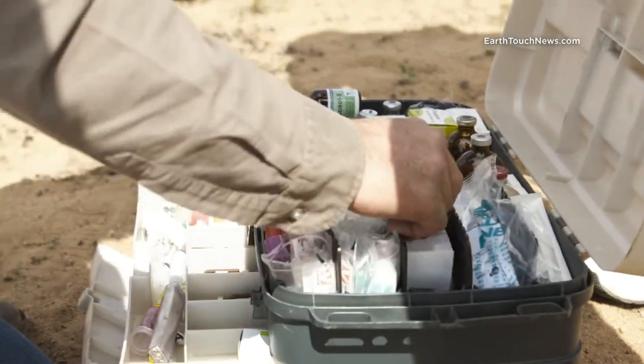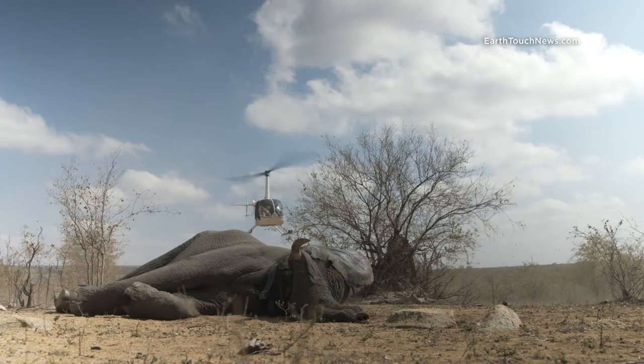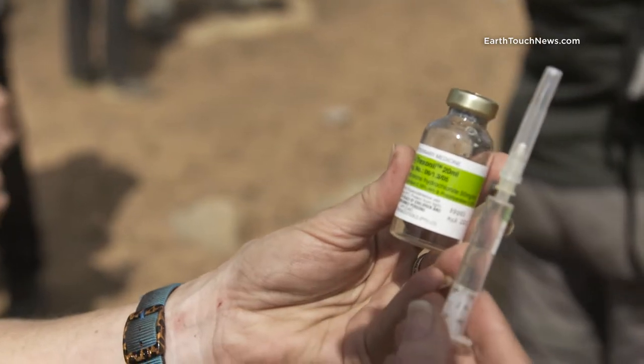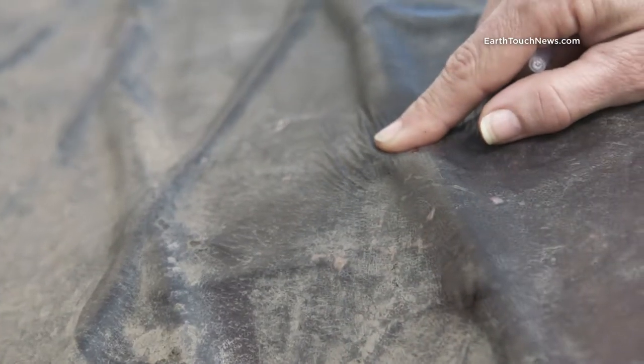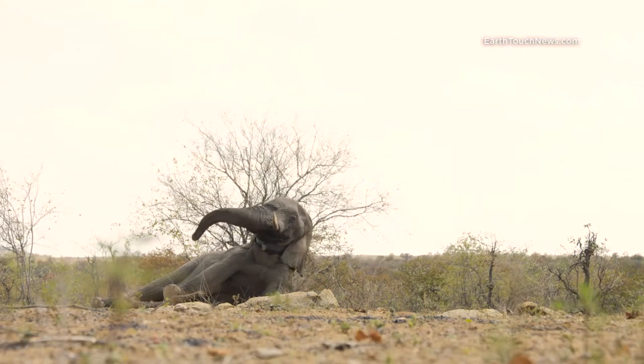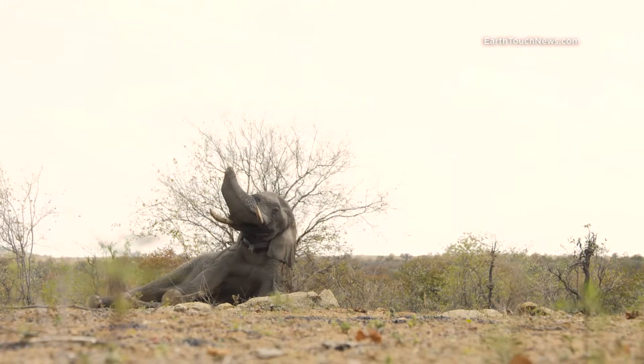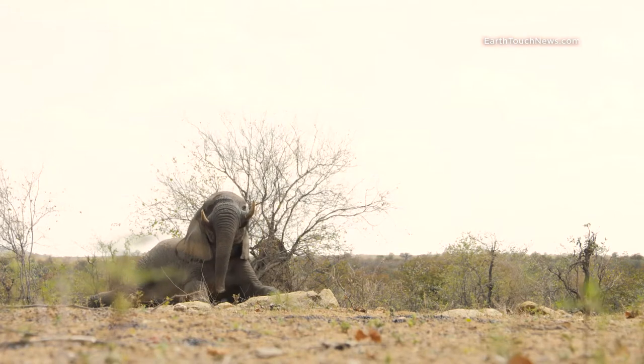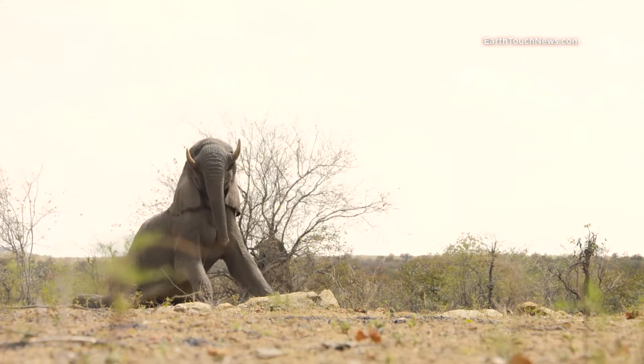The collaring procedures are over for the day, and the chopper takes off, while Yolandi administers the last antidote. That's it. The collaring operation takes less than 30 minutes per animal. It's a testament to the efficiency of this professional team and their 5-ton patients.